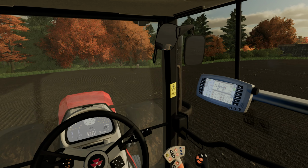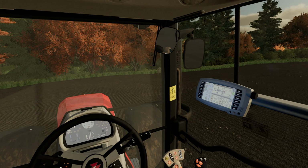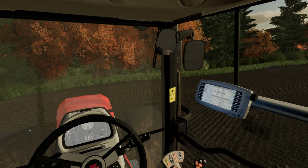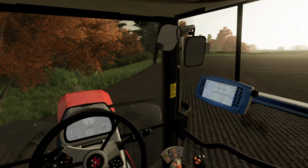We are finally, well, what feels like finally, we're back on the field, and I'm taking some lovely time this evening to do a little bit of rolling. It's very chill. The easiest gig in the world on this place. Now that you got GPS, well, you don't have to concentrate.